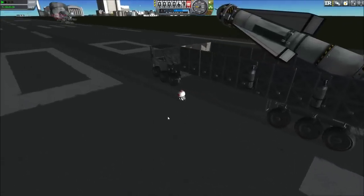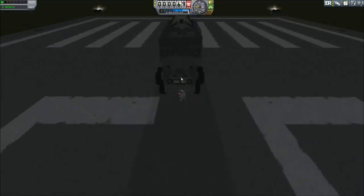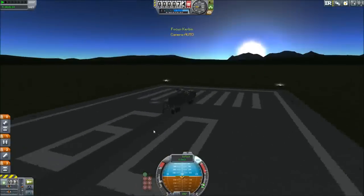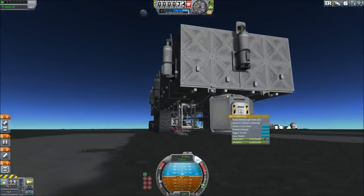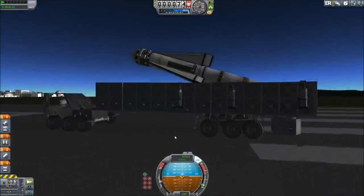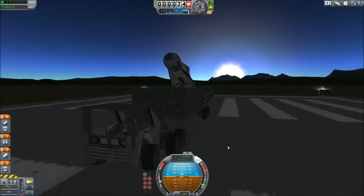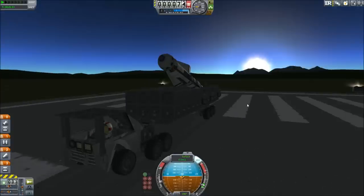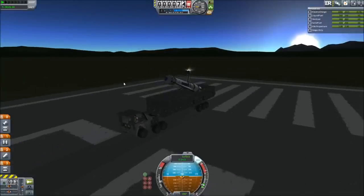Beauty. Nice and big. Weighs a lot, too. Weighs like 30 tons. 35 tons. Without the rocket on board. Okay, now we can get rid of these. There we go. Perfect. All right, as Davis would say. Okay, parking brake off. Sun is in a horrible position, so let's loop back around.